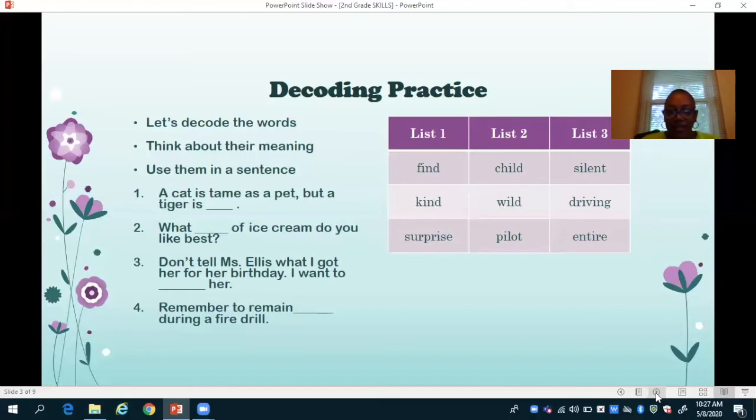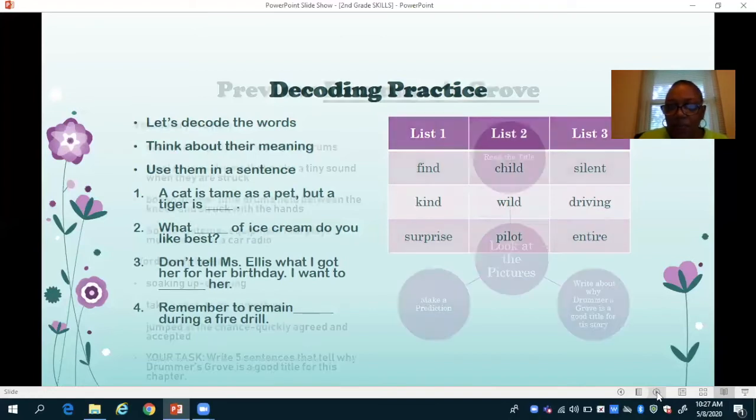Awesome practice. So we finished those 4 sentences. And what I'd like you to do when you have a chance, maybe after the lesson, is to use each word in a verbal sentence of your own. Or if you're up to it, you can write some sentences. Remember to use your capital letters and periods or any type of punctuation that makes sense at the end of your sentences. Have fun with that. That was your decoding practice.